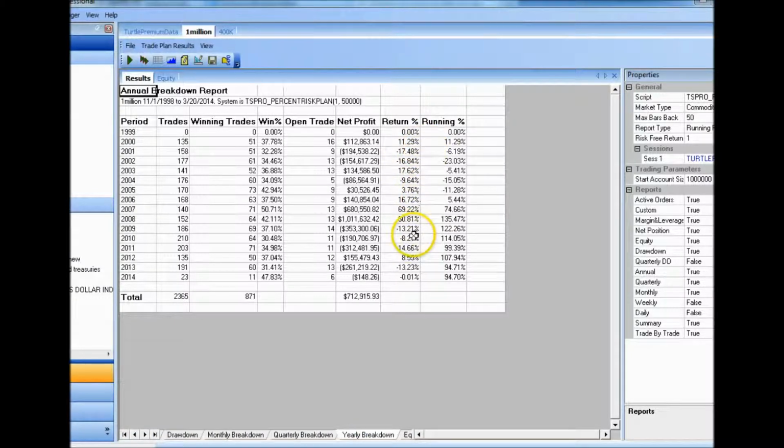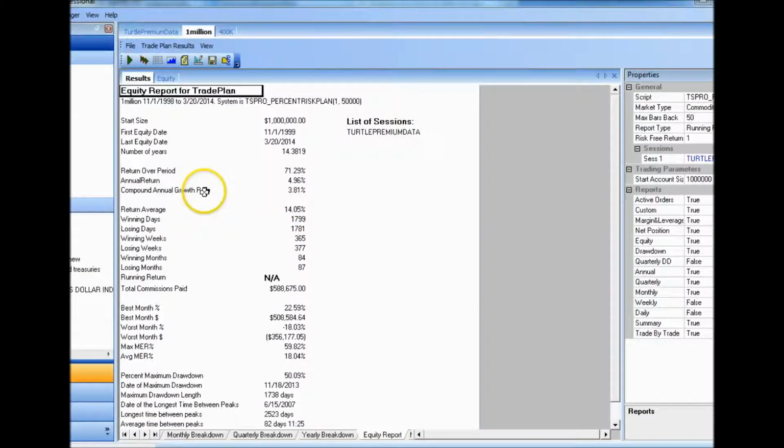Here are our annual returns. We've got a bunch of losing years, and the system performed pretty poorly over the last few years. And here's our equity analysis, where we generated a compound annual growth rate of just 3.8%, and our max drawdown is 50%.